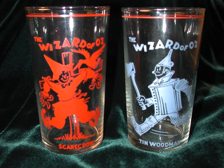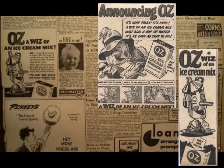Arguably the most significant dairy Oz promotion dates to the release of the MGM film, when Seal Test released a set of 6 character glasses filled with cottage cheese, the Fab Four and the 2 witches. Toto and the Wizard were also made, but so few samples have surfaced that they're believed to have been used internally and not ever sold in stores. There was also an Oz ice cream product at the time, if you're willing to consider the result of an add water and stir mix to be something called ice cream.